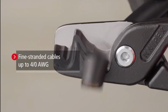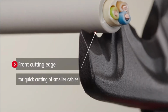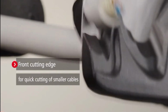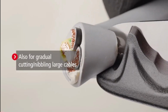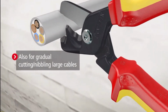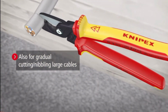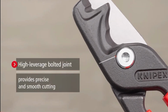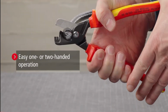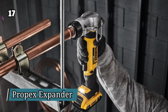The precision ground, heat-treated blades add durability, offering long-term use and reliable performance. While it excels at handling thick industrial or commercial cables, it may be more than what's needed for smaller household wiring. Still, for professionals who regularly work with heavy-duty materials, this tool delivers power, control, and efficiency. With a sturdy build and user-friendly design, it performs consistently well even in demanding conditions, making it a dependable choice for serious cable-cutting tasks.